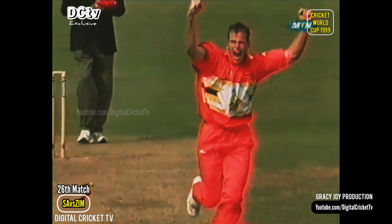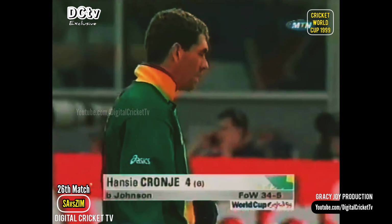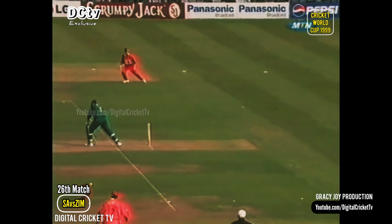South Africa in deep trouble. And isn't he enjoying this? So Cronje goes for four, bowled by Johnson. 34 now for five. This is another angle of it. It's a perfect Yorker, isn't it? Absolutely perfect.